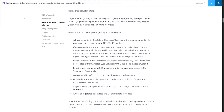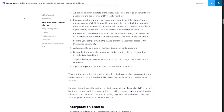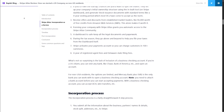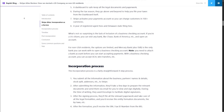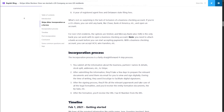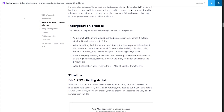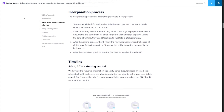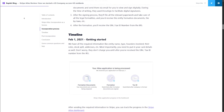How much does it cost? It costs a $500 one-time setup fee. This includes incorporation, EIN, legal templates, and account setup. Then $100 per year starting in your second year. This covers your Delaware registered agent service, which is legally required for US companies. If you compare this to hiring a lawyer, paying for legal templates, or setting up things manually, this is a huge time and money saver.